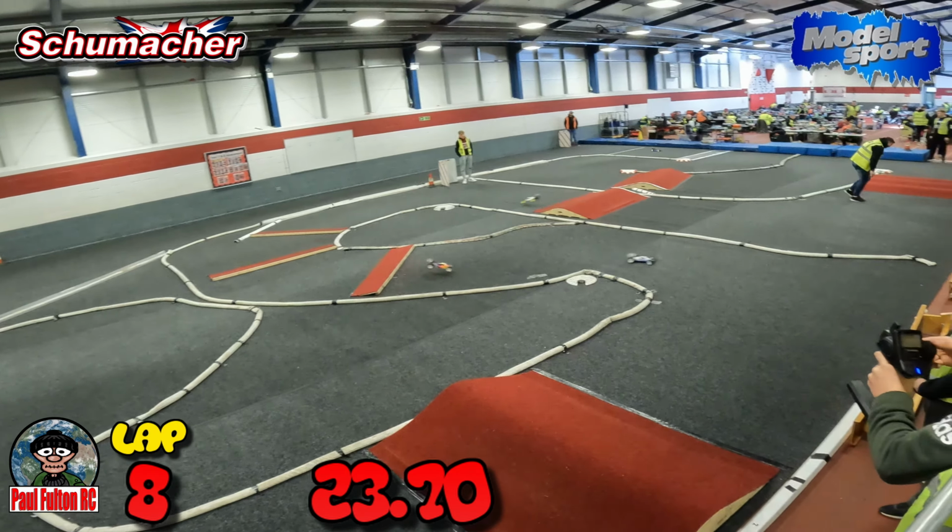Car overturned on the track. There we go. A few cars crashed out. Gotta wait for a gap, get past that back marker. Lap 11 is a 24.31. A few more seconds before the buzzer goes. Oh, just short of that 13th lap again. Lap 12 is a 23.91. Not a bad race.